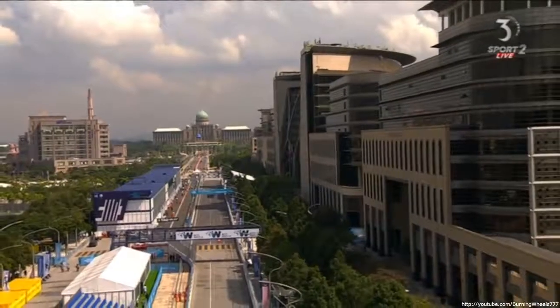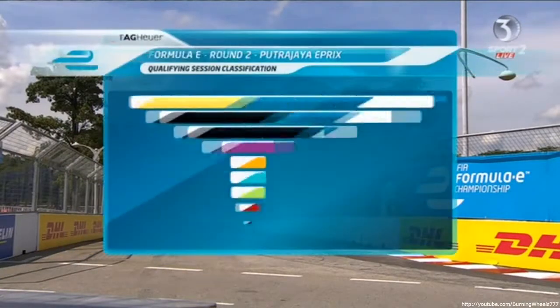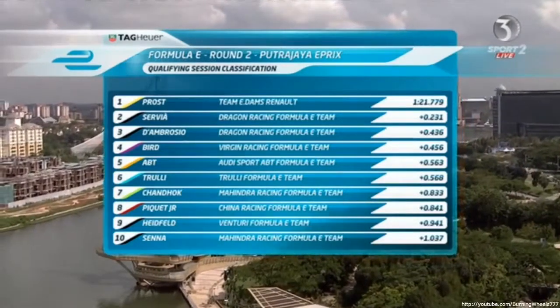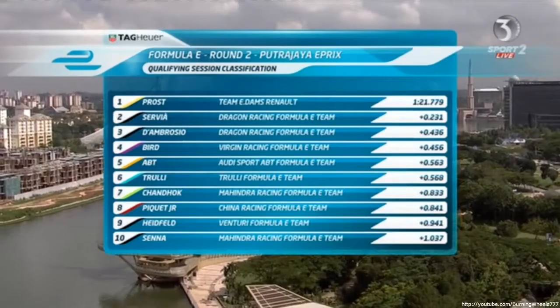At 2 o'clock local time, the race will get underway, so it's going to be very entertaining, there's no doubt about that. Here's a look at the end of qualifying, the classifications. Nico Prost, top of the timing screens, but a 10-place grid penalty means he'll start in 11th position. So it'll be Dragon Racing 1 and 2 on the front row of the grid. Oriol Servia and Jerome D'Ambrosio. Sam Bird and Daniel Abt following up.